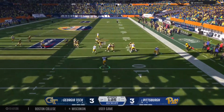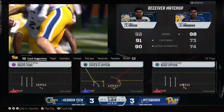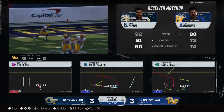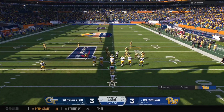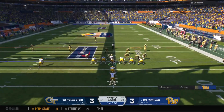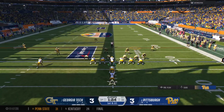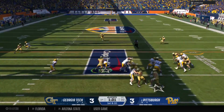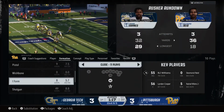And he takes this from inside the 5. Will be tackled at the 18. That's good coverage there. Offense out there for the first play of this drive from the 18. Keep it on the ground. There's the handoff. That gain moves the ball out near the 25.